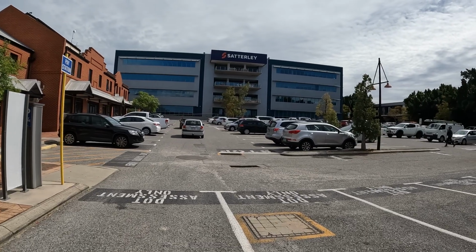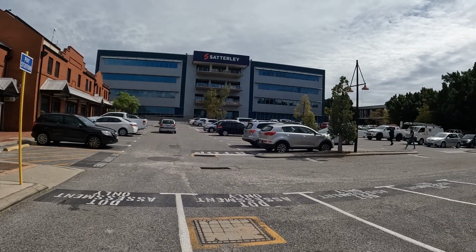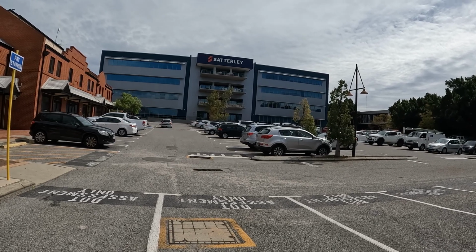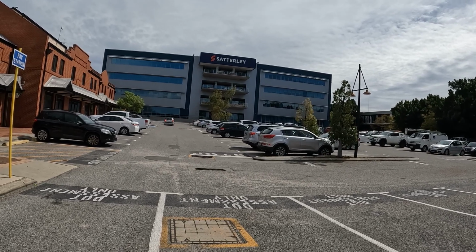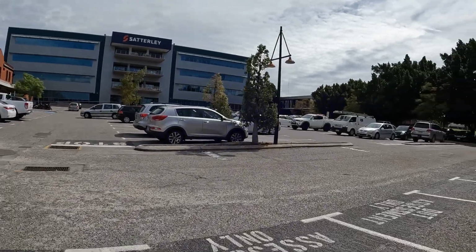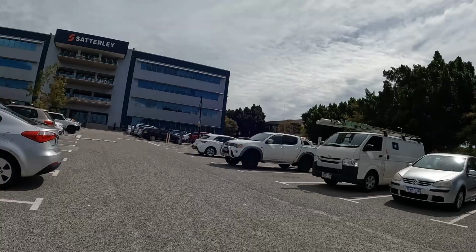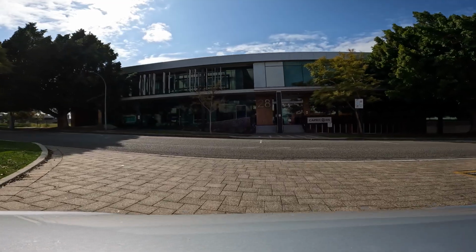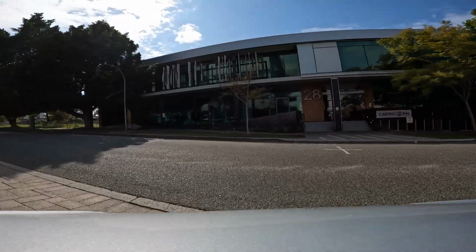Please be advised that this is not a fixed driving test route. They can take you anywhere they like, and this video is not a substitute for practicing, so come down here and practice as much as you possibly can, preferably with your driving instructors. Your private supervisors will not be able to prepare you as well as a driving instructor who specialises in the area. Turning left here.